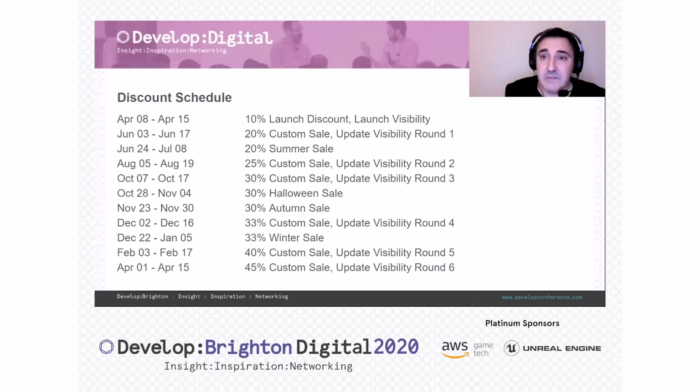Okay, so what can you do with this information? Well, you can come up with a discount schedule. You know roughly when the seasonal sales are going to be. You can guesstimate the dates of those. This is my estimates for 2021. Then you look for the gaps between those sales and you plan to have a custom sale in there.